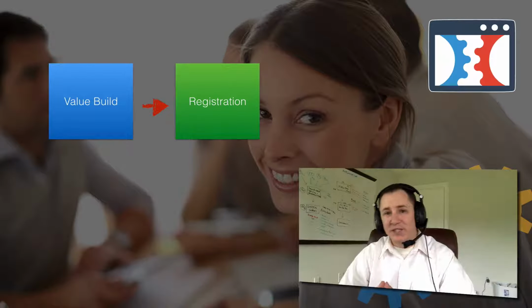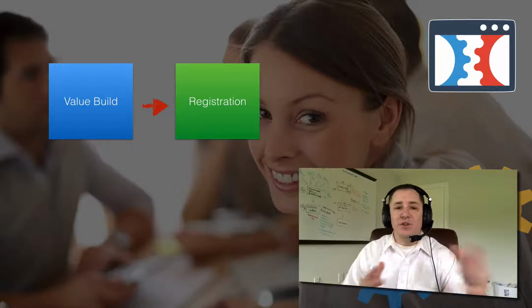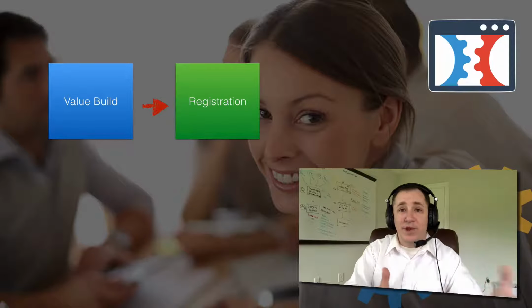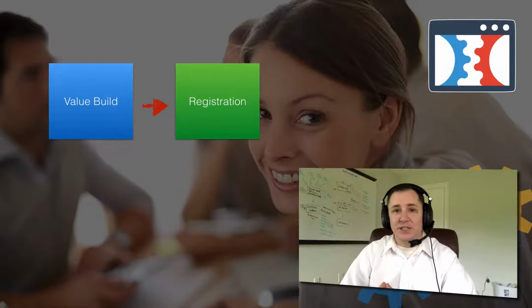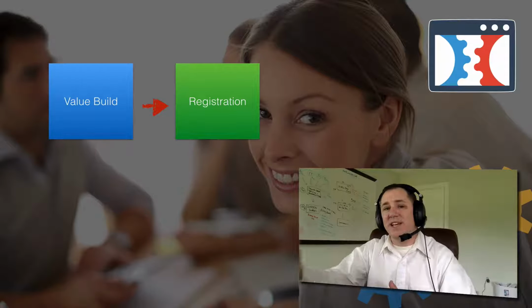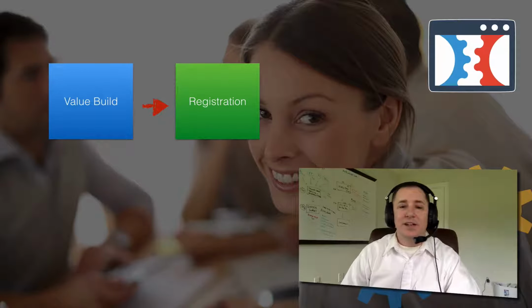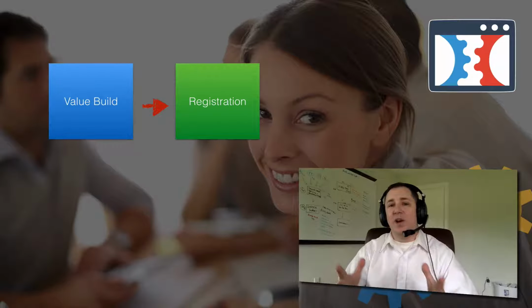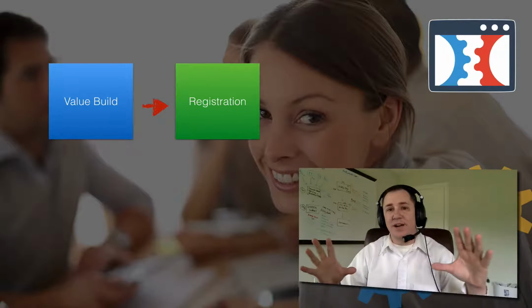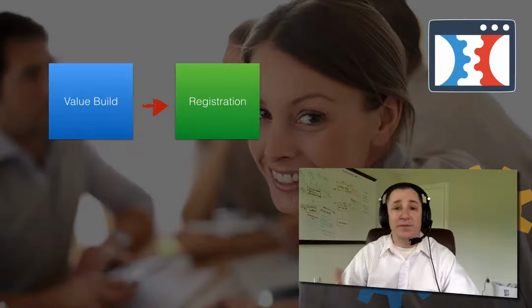In this case, you're going to go from the value build phase to a registration page. You want to know who they are, and you want them to make a commitment. If you don't already have their opt-in information, their name and email address, then get it using the registration system. If you already have it, you're still going to get them to at least put their email address in so that you can get them to commit. You want them to commit just a little bit. On your registration page, tell them a little bit about what they're going to learn. Use the headline for that, and then maybe 4 or 5 good bullet points. Use benefits in those.